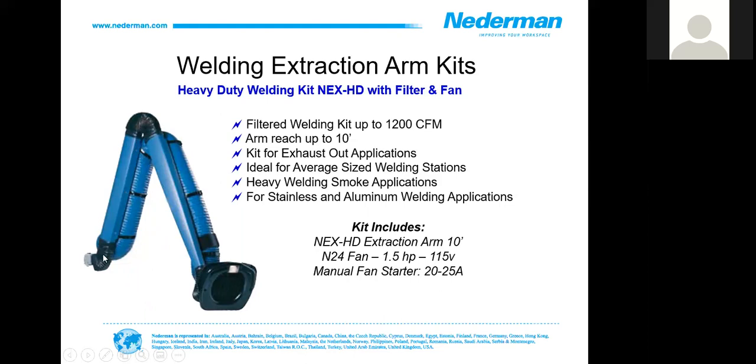This arm is larger. As I mentioned, we get up into the 1200 CFM. This is for a more heavy duty smoke application. Maybe they're only welding with the stick. Maybe they're doing plasma arc gouging, various things of that nature that create a heavier, thicker smoke.